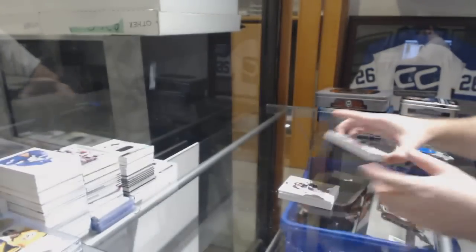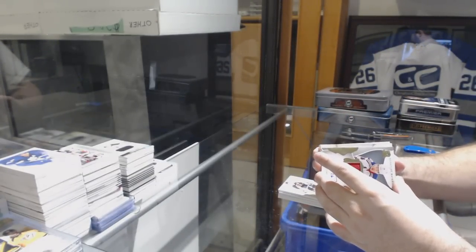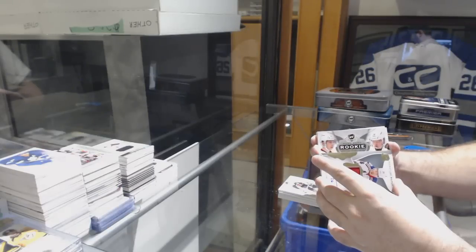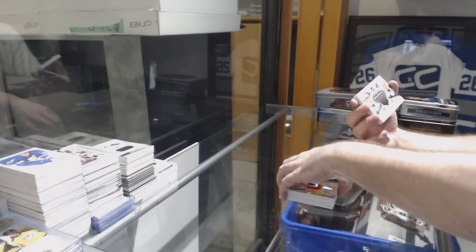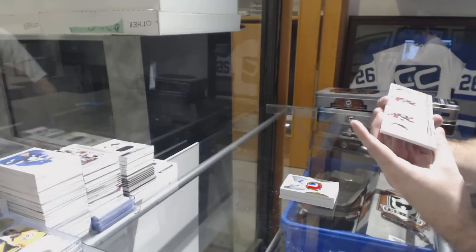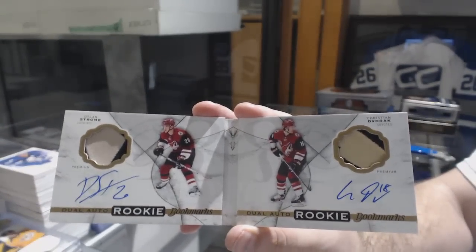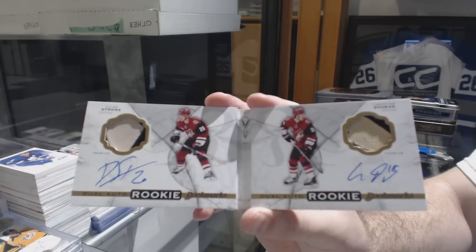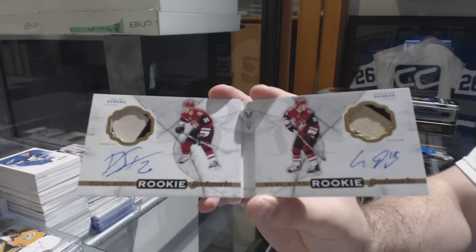All right, let's see who it is. Oh, it's decent names. Number 218, dual auto rookie bookmarks for the Arizona Coyotes, Dylan Strome and Christian Fischer. There we go.